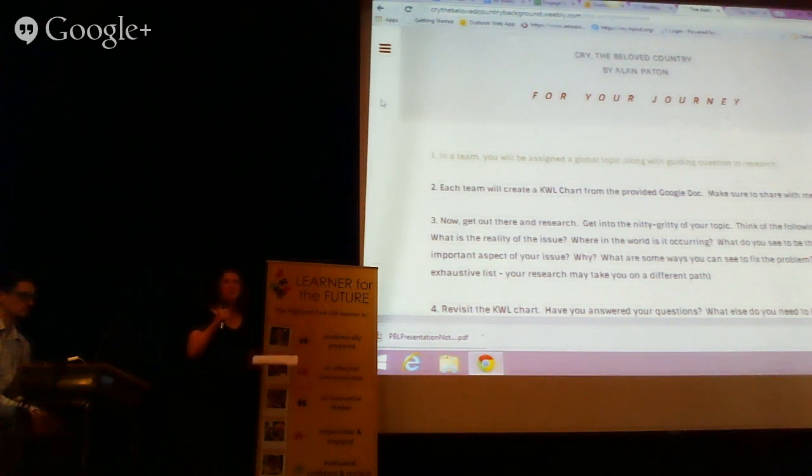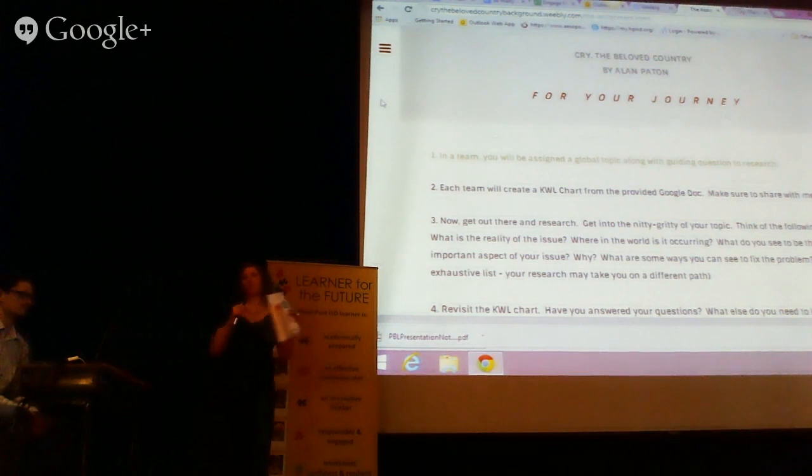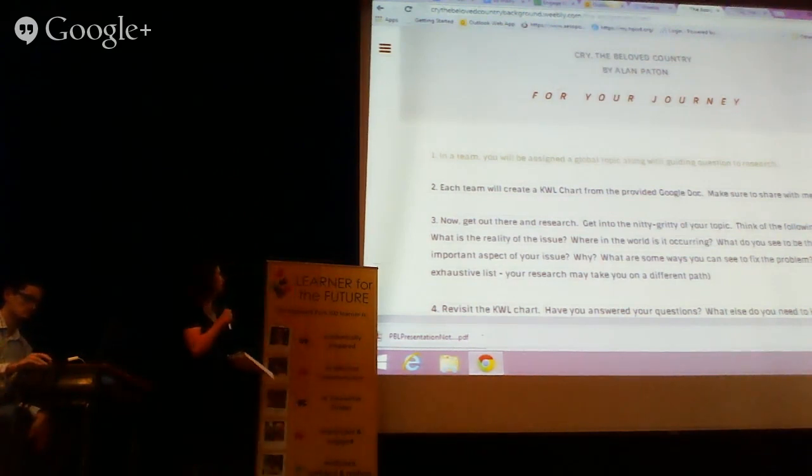But I do want them to be able to sink their teeth in just a little bit to these issues. This would be something they would present before the introduction to the novel, but then we would continue to revisit it throughout the reading of the novel, and probably after they are finished with the novel, go back to these issues and make those deeper connections. That's what we're really looking for.